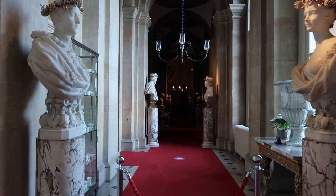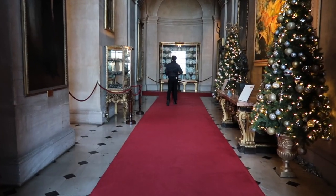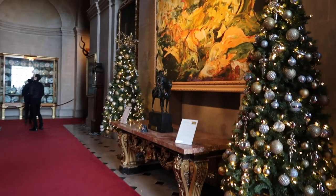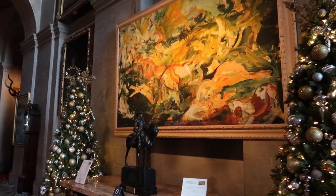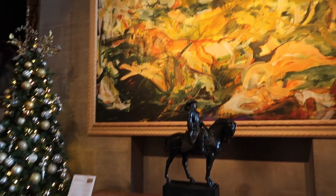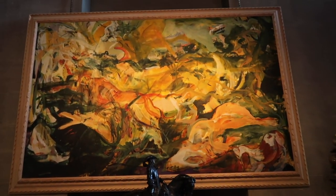Out of all of the artists that have exhibited at Blenheim Palace as a part of the Blenheim Arts Foundation, such as Ai Weiwei and Lawrence Weiner, Cecily Brown is actually the first one to create paintings specifically for the palace that were inspired by the palace.